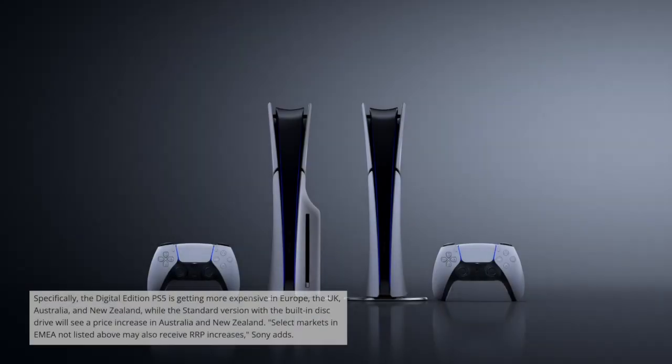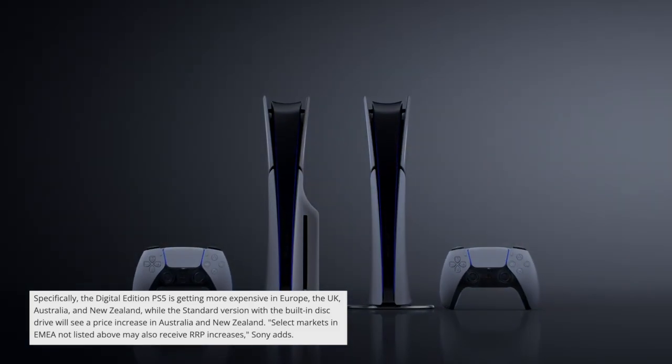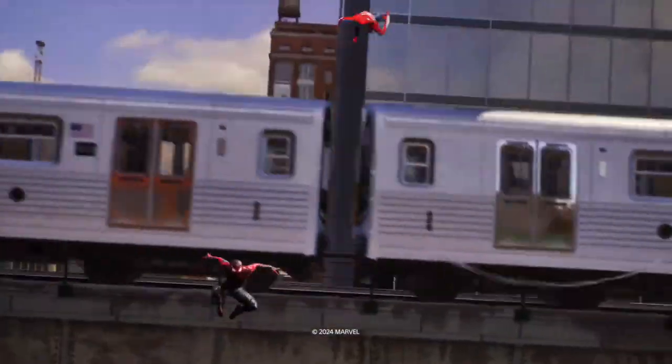Sorry, Americans. It says specifically the digital edition PlayStation 5 is getting more expensive in Europe, the UK, Australia and New Zealand, while the standard version with the built-in disc drive will see a price increase in Australia and New Zealand. Oh my god. It says as of today in the UK, the digital edition costs £429.99. So it's a lot.